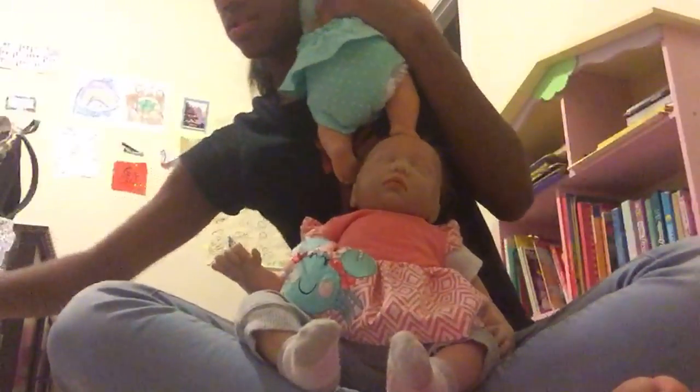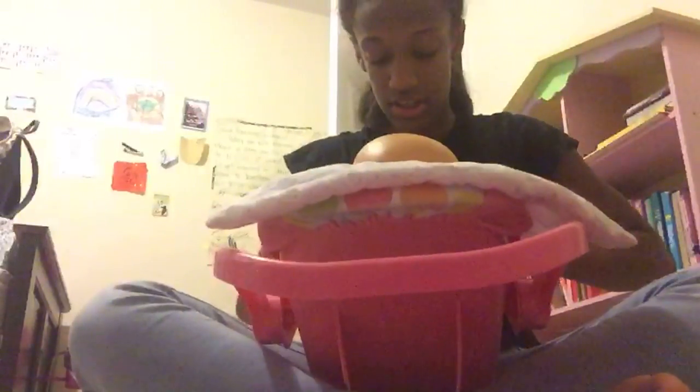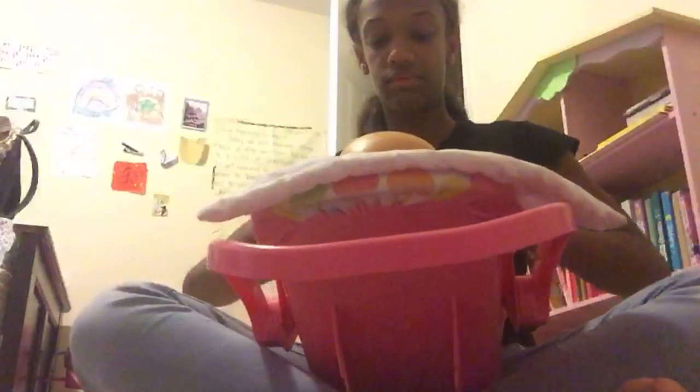I should probably burp her. I'm gonna burp her and move Skylar at the same time. This is hard. Skylar, why are you hanging onto the chair like that? And you're sitting on the toy. Here you go. He's so cute. Love you.